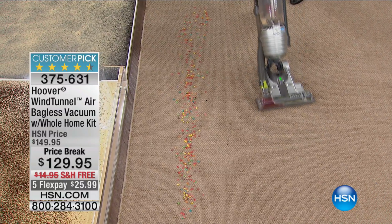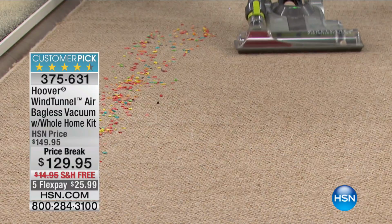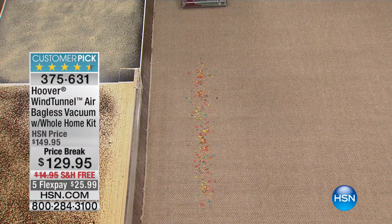Yes, that was something I did the other day. I just stopped and said, you know what? I'm going to clean the HEPA filter, I'm going to clean everything out, I'm going to rinse out the main container, and I just loved it, because it's like having a fresh vacuum all the time.